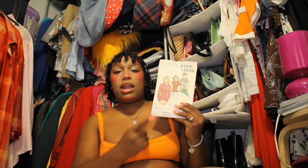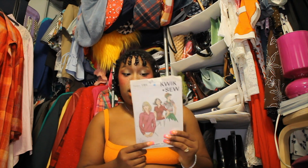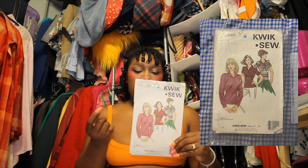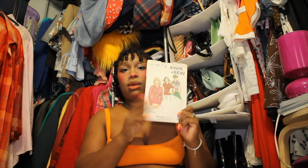And I love this brand, even though they've gone out of business. Quick Sew. So any Quick Sew pattern that I find, I try and get, as long as, of course, I like the item. It's this really cute dagger collar, kind of like polo shirt. So it comes in the short sleeve and then the long sleeve with the cuffs at the bottom. Again, I can't wait to make this.